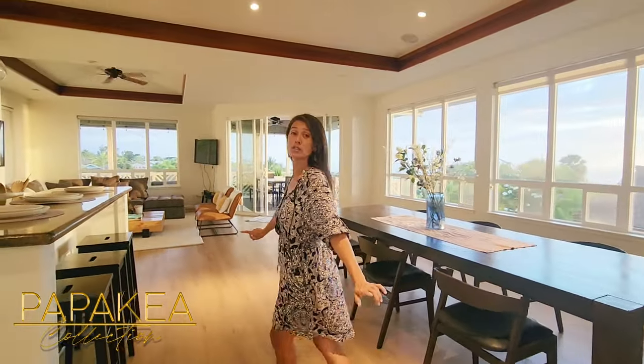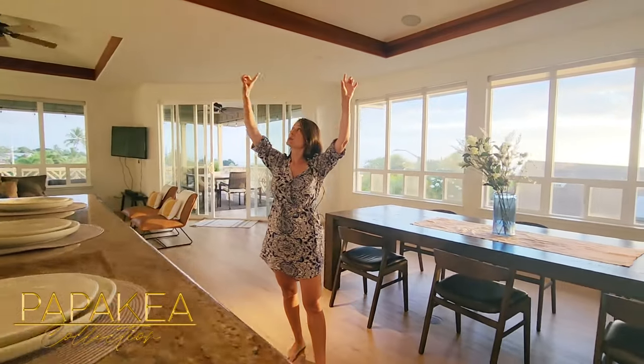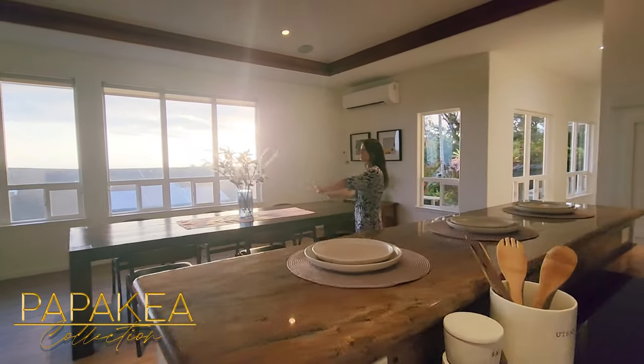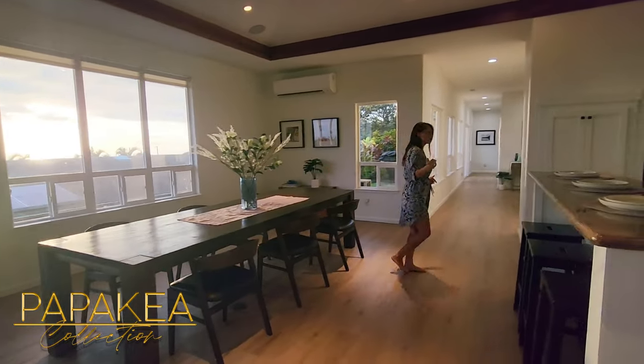The choice of floors is really special. It feels incredible on my feet. We have these beautiful coffered ceilings with a lovely wood trim. We have this lovely layout, you guys. This is a massive dining area. This table could comfortably seat 10. Let's go check out this kitchen area.